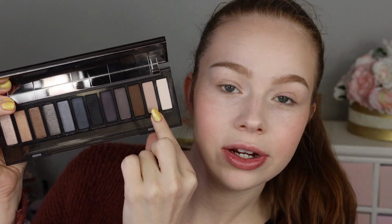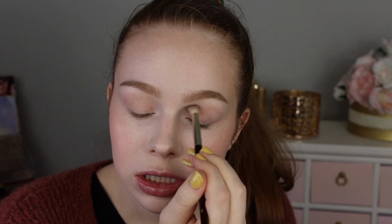All right, now I'm gonna take this shade right here called Combust, a very light gray beige kind of shade. And I'm gonna throw that through my crease as my transition shade, just using a big fluffy brush.